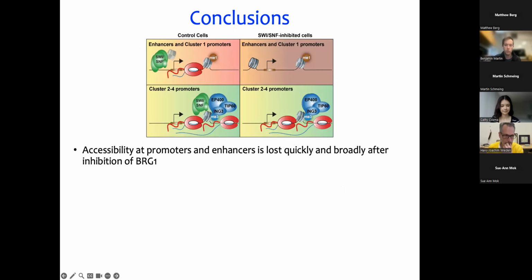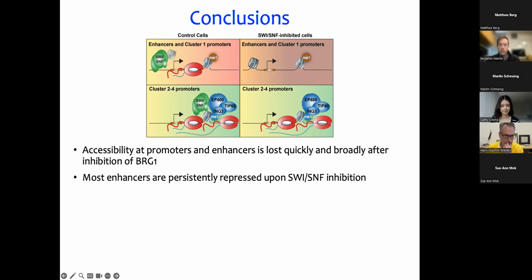And so this brings us to our model and our conclusions. And so here's what we found: chromatin remodeling is constant and dynamic, and SWI/SNF acts to open up chromatin and promote transcription at nearly all promoters and enhancers. However, long-term inhibition of SWI/SNF function reveals differential compensation by EP400. So at enhancers and our cluster 1 genes, these are not bound by EP400, and these are entirely dependent on SWI/SNF. So when SWI/SNF is inhibited, we observe a persistent loss of chromatin accessibility and transcription.